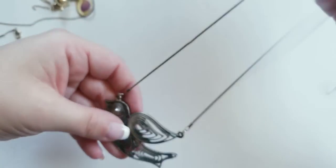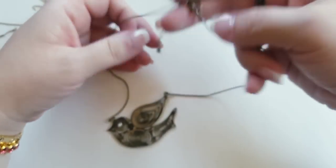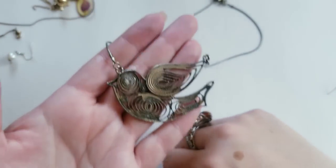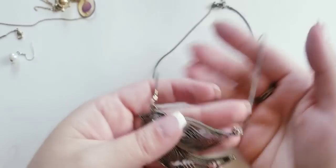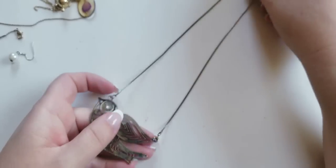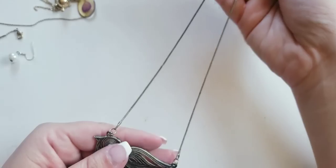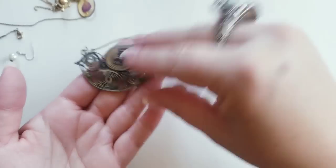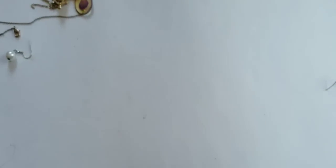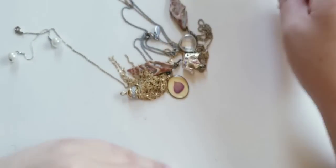Here is a very fun necklace. No maker's mark with the bird. Look at how cool that is. Very, very cool. There is wear. I see wear right here. And so because of that, I'm only going to ask for $1 on that. Bummer. That's a bummer because that one is a really cool, fun piece.